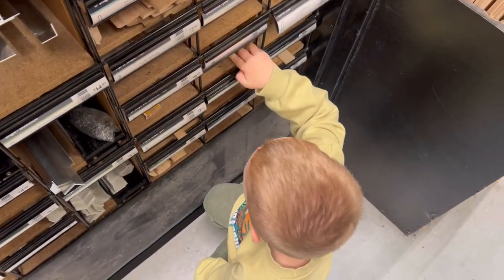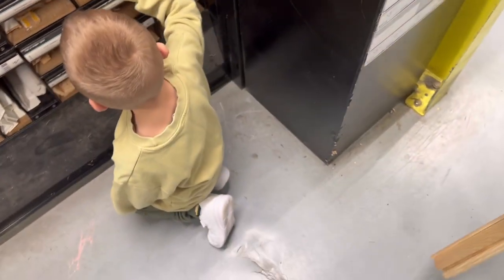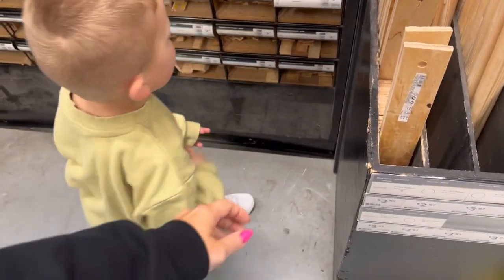Little bedroom makeover. Come on, Landy. Let's go, my love. Let's go pay. Can you help me?